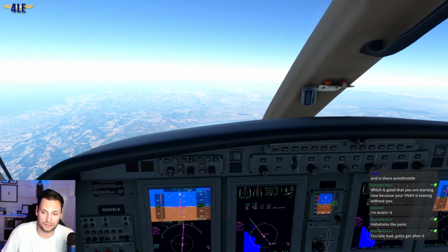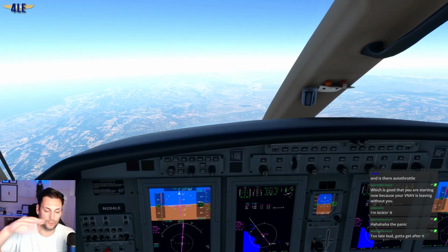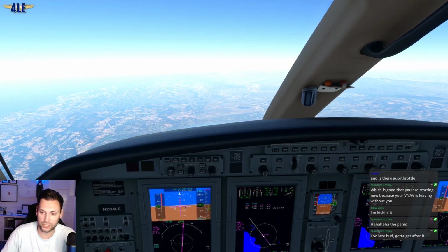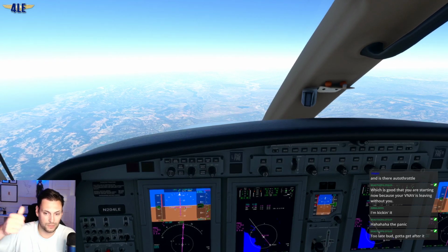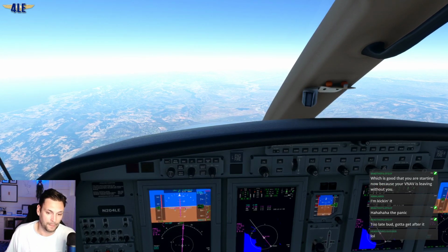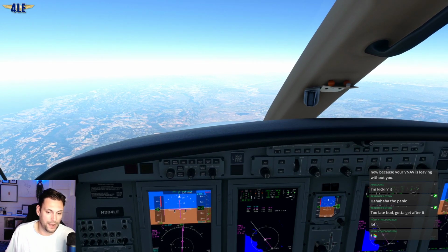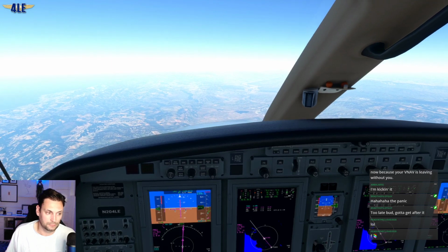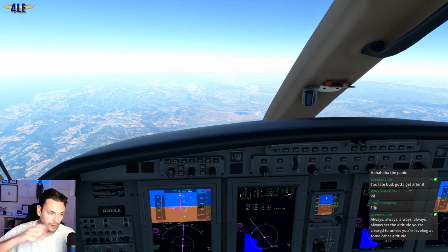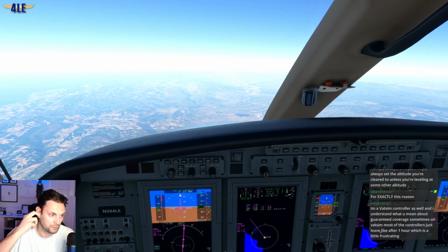Oh, so I can't dial it in. Got it. Okay. Monterey Peninsula Airport. So, Brad, Information Delta. When in level flight in cruise, given that initial instruction, do you dial down the altitude select? Right away, or do you wait? I guess there's no real reason to wait, right? If you're given that instruction, put it in there. Always, always, always set the altitude you're cleared to, unless you're leveling at some other altitude. For exactly this reason. Okay.